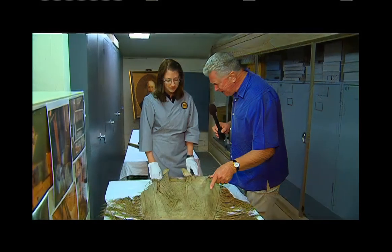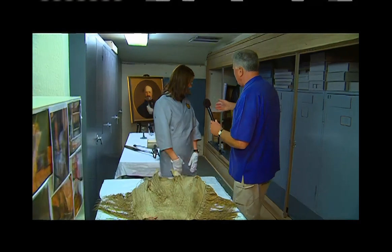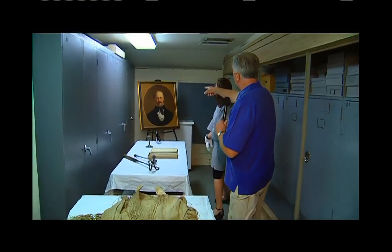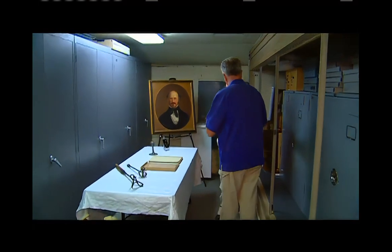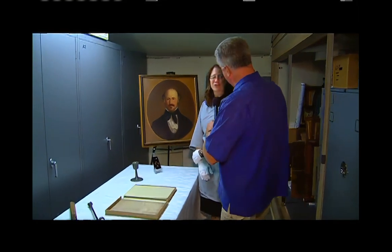This is made out of? It's buckskin. Wow. All right, now right behind us, that's Captain Sutter. Sutter. Right, exactly. You call him Sutter? Well, I say Sutter. It's Sutter. I go on with his American name.